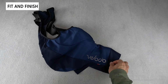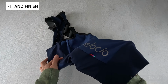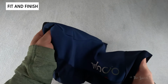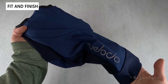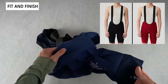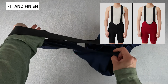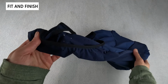Expensive bib shorts, the Concept Bib shorts combine Velocio's top materials and construction into one product. This means the Concept Bib shorts share the same straps as the Luxe bib shorts, but then you get an exclusive integrated chamois. Velocio currently offers this in 3 different colors. You have a bright oxide red, navy, and black. Regardless of the color you choose, you can see the top straps are actually black, and then you have this little black accent that runs along the edge of the straps, which gives it a nice appearance.